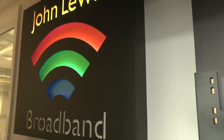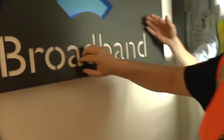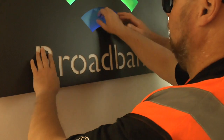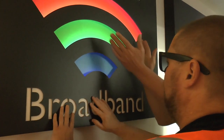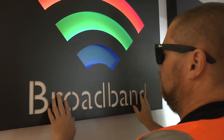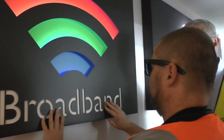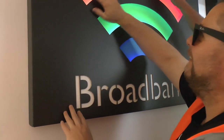Cool. See what this word is on the bottom. This is the John Lewis logo in the middle. It goes in like, imagine a Wi-Fi symbol with all the things that go into there. Oh, that says broadband. Oh, yeah, hence the broadband thing, and John Lewis is at the top.